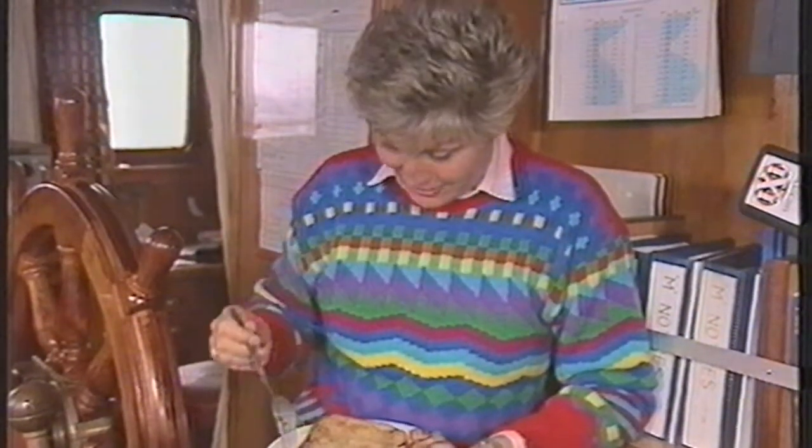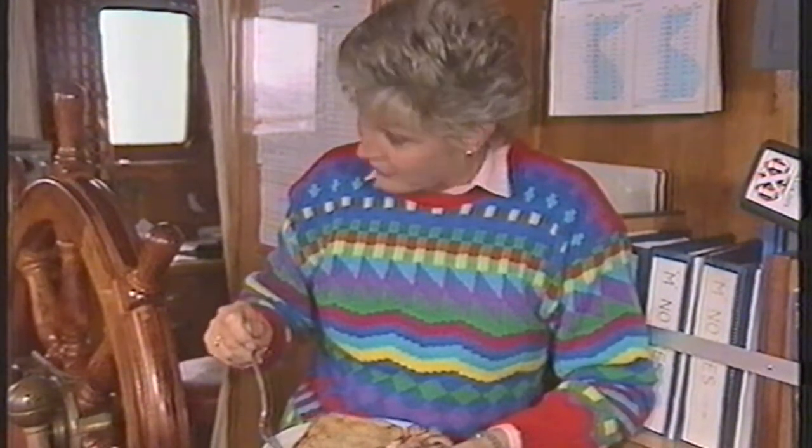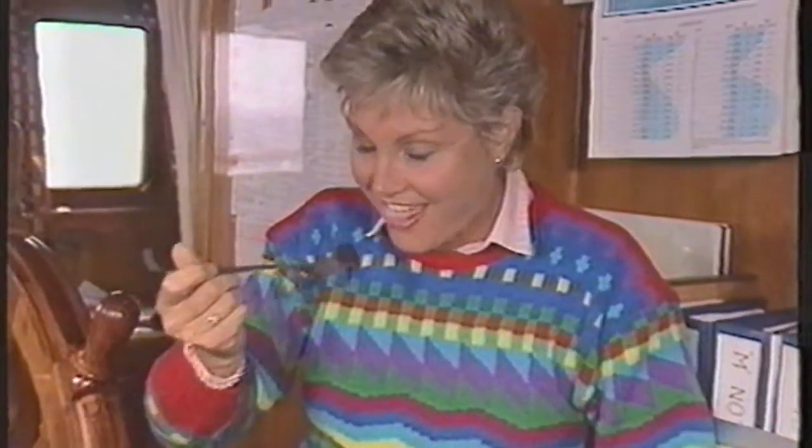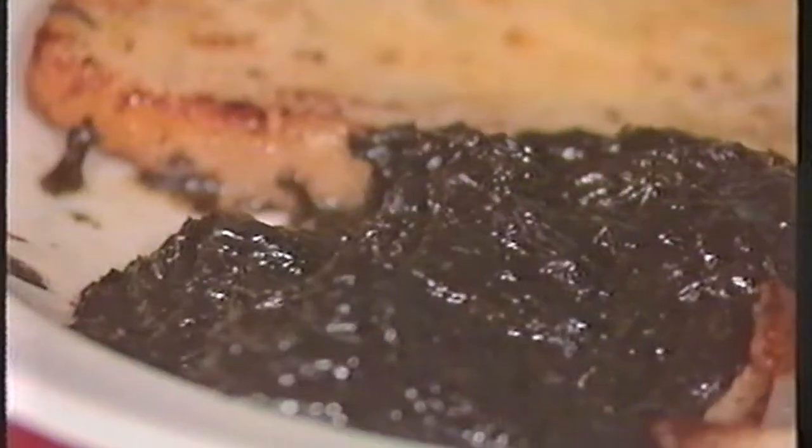Now, this is genuinely the very, very first time I've ever tried this stuff. I'm going to like this, aren't I, Denver? I think. It's not that bad, actually. It's more like very limp lettuce with an awful lot of vinegar. I think you could get an appetite for it.